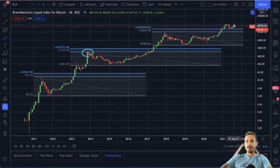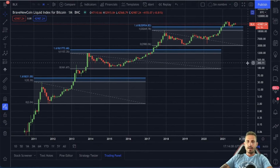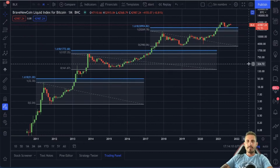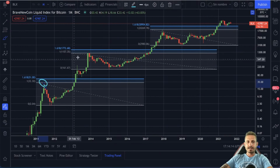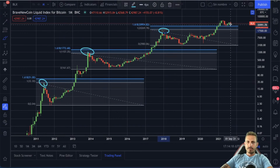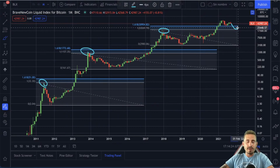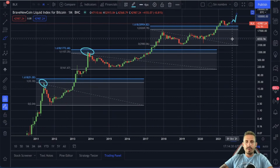Now, is this time different? Are we going to go below this level? It could, but this is still a massive uptrend, guys. We've never retested the highs of any cycle. I don't think we will be going below, even 25,000, even 30,000. I don't see it happening. We will have another FOMO moment in the next coming months, in my opinion.